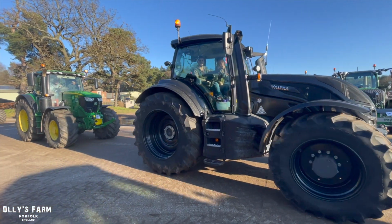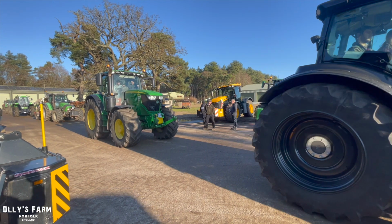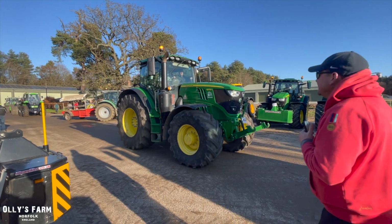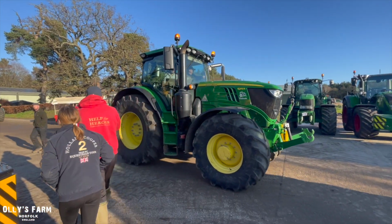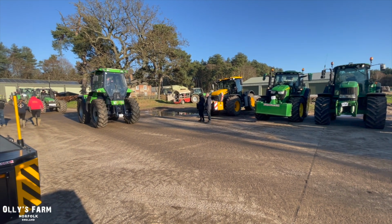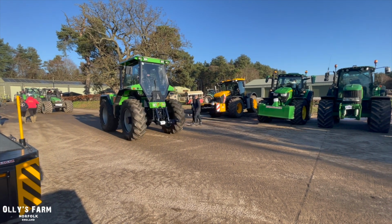And I bet there was loads of tractors today which we saw which had been AdBlue deleted, but obviously you wouldn't know about. So a lot of people are going to be doing it because it is getting really expensive, AdBlue, and I don't understand why they can't make a non-AdBlue tractor with like DPF, but just lower emissions.